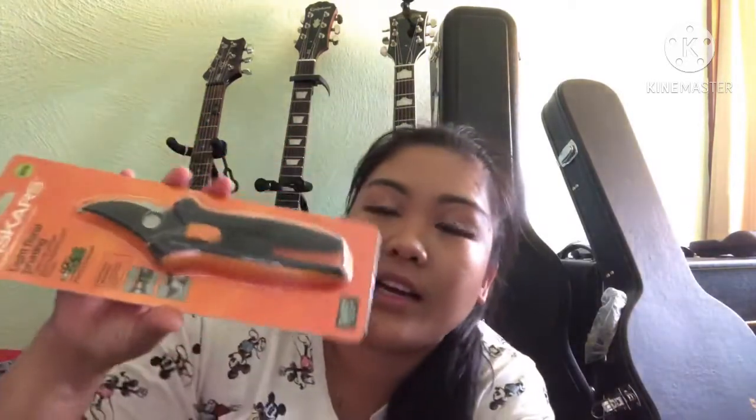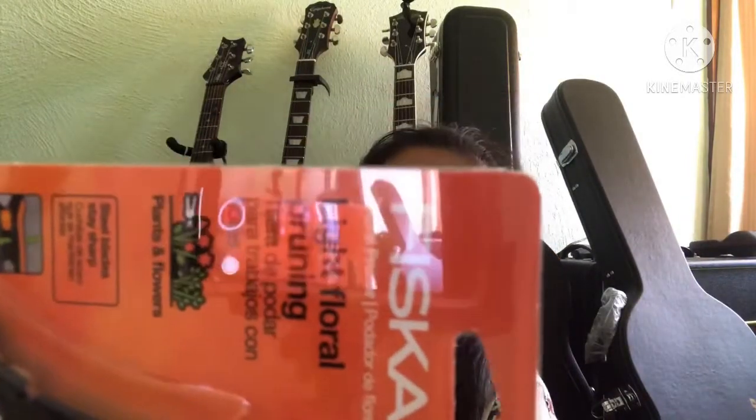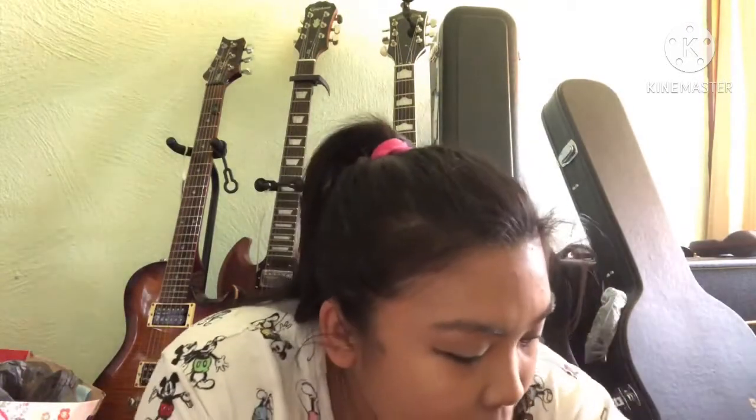Well, I got this at Walmart. If you like fish, or you live somewhere near the ocean, if you like to eat fish, the easy way to cut the gills is to use this kind of clippers. It's easier instead of using scissors. That, and then, side segue, I got this at Walmart.